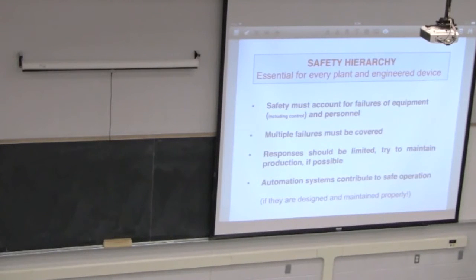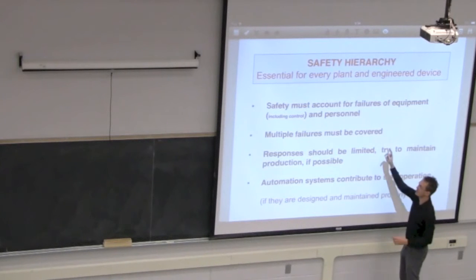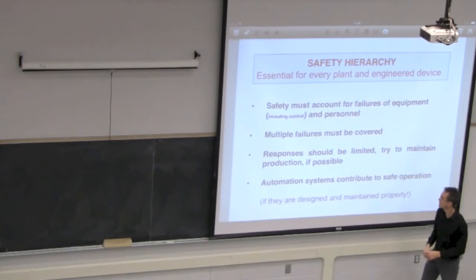So we'll look at a later class where we quantify this in terms of probabilities. Eventually, we get to such a high level of probability that we say, okay, we're confident and comfortable that we can operate this unit in a safe manner. But we have to recognize that multiple things will go wrong.